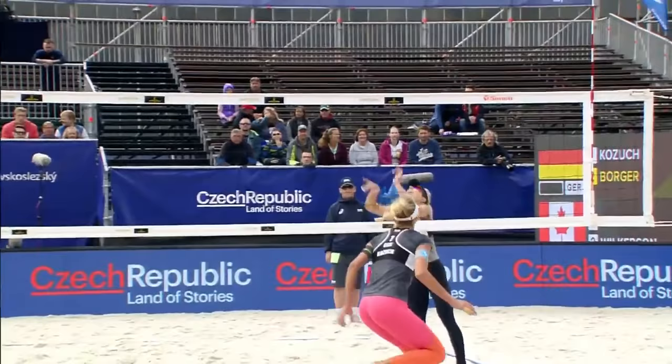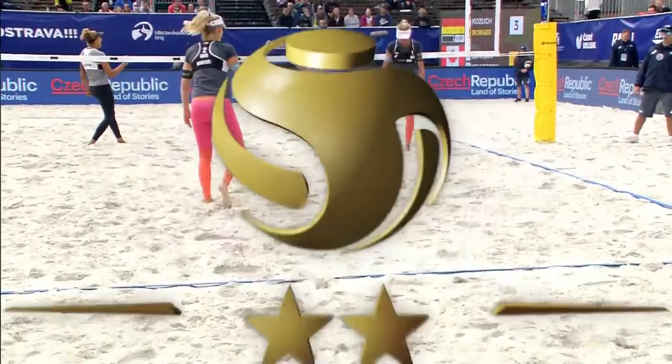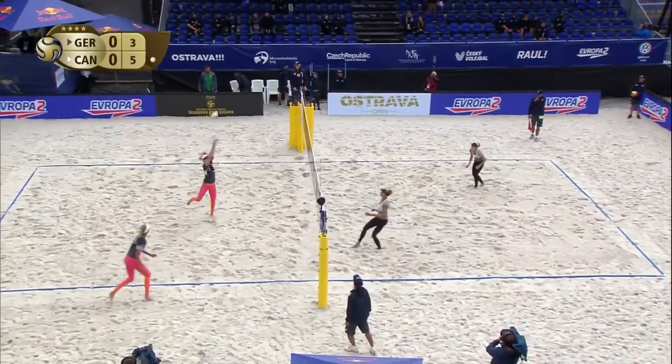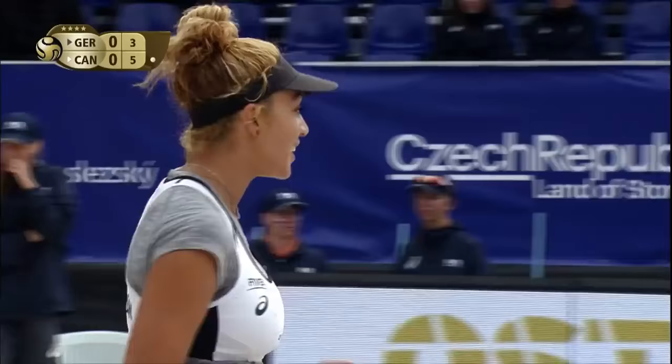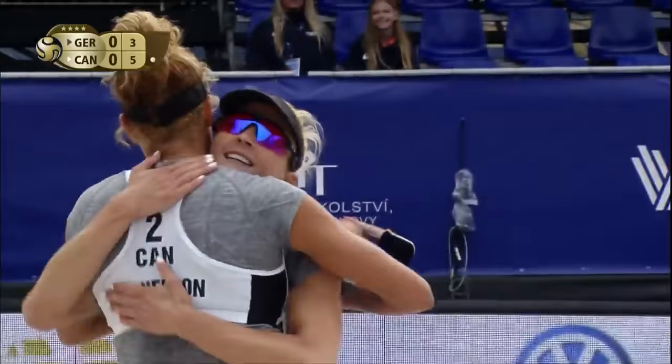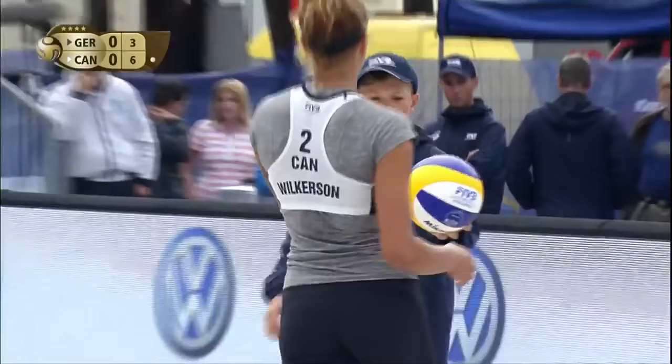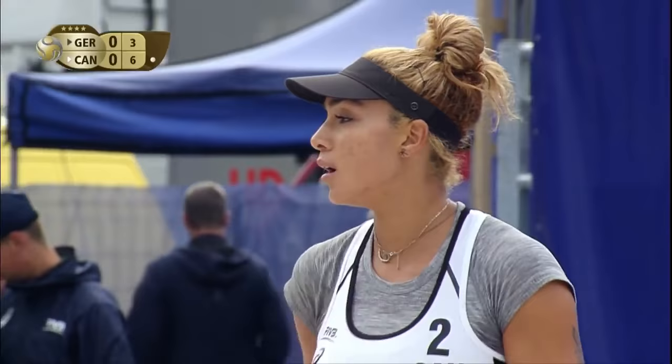The Canadian pairing went down in 33 minutes straight sets to Borger, who we see on our screen, and her colleague Kozuch in Pool E earlier this week. Over at the moment. Looks like they're going to pick up, if form continues, their first set against this German pairing this weekend. It's tied together, the head-to-head between the two at one apiece.